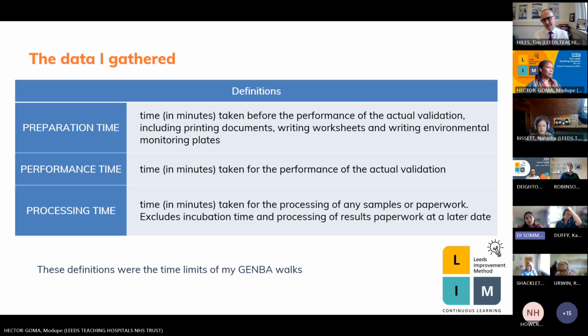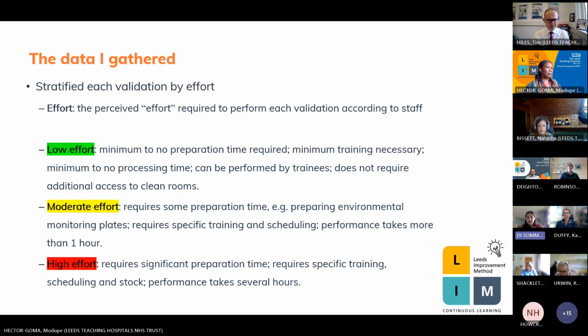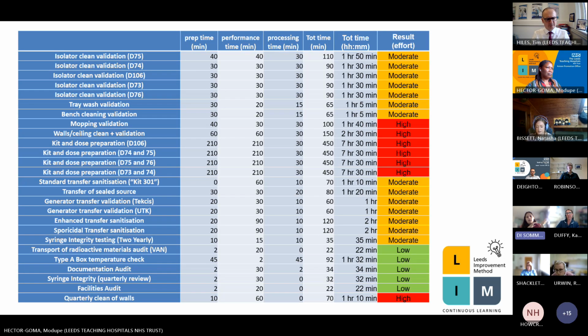So next slide, please. So then I used that data that I collected to stratify each exercise, each validation into low, medium, and high effort, so that I could use this data to spread the validations throughout the year. And I defined effort as the amount of time and the amount of effort required by each staff member to perform each validation. Next slide, please. So this is just overall the data that I collected, the time, and when it was stratified. So mostly moderate effort, a few high effort validations. Next slide, please.